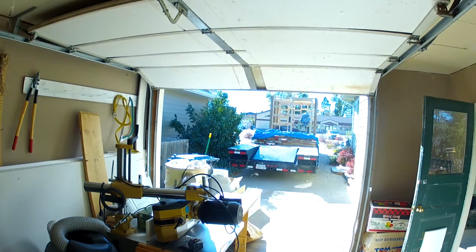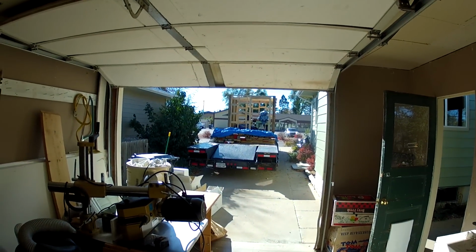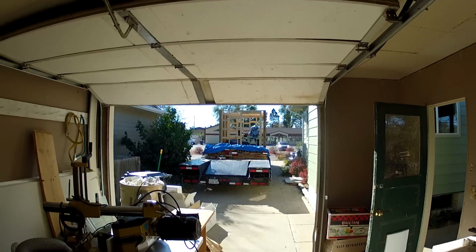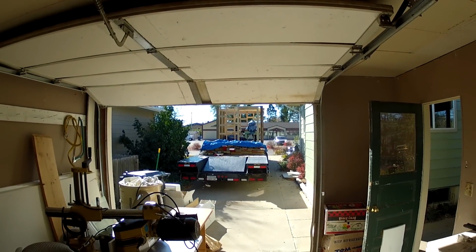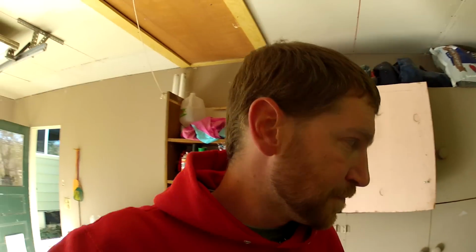You can see underneath that blue tarp what wood I have available. A lot of that's for the roof. The joists and stuff are inside the shack there, tarped up already. I go back to work tomorrow, so that's kind of where that's at.